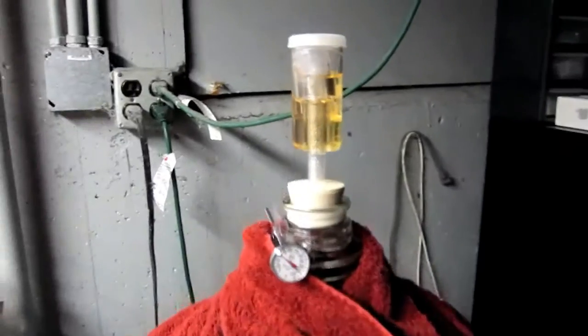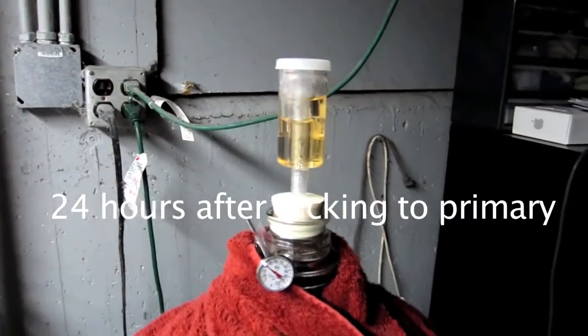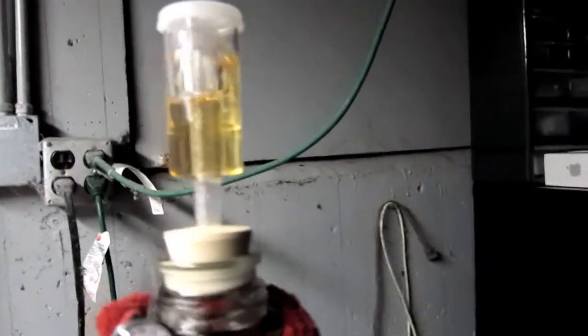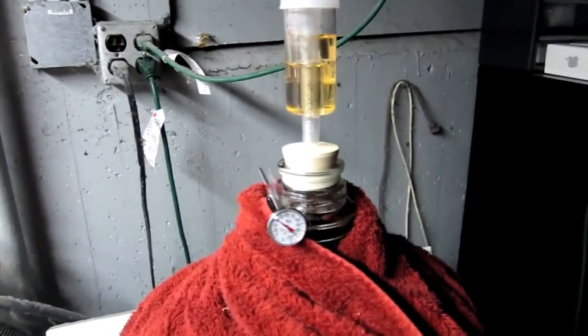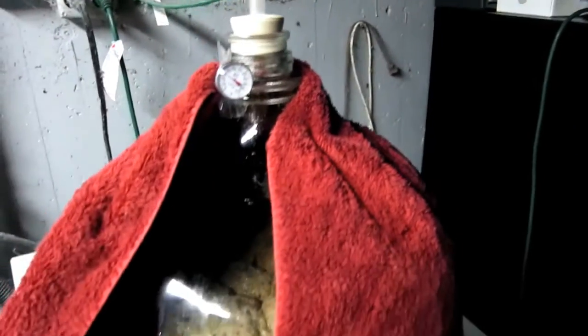So it's about 24 hours since I brought it down, and we're still holding about 62, 63 degrees. Nice steady bubble. See what it looks like.